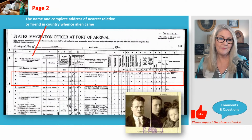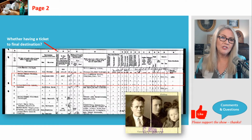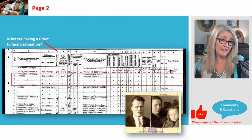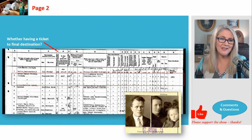And let's move down here. So we see that their final destination is Green Lake. And there's a question here, whether they have a ticket to their final destination. And this might be, do you already have a train ticket? And chances are they may have been able to purchase that at the port in Hamburg. And it looks like most people on this page say yes. Otto certainly says yes here. So when you see all the ditto marks, of course, you're going to have to look up to the next guy until you see what the answer was and it's being pulled all the way down.